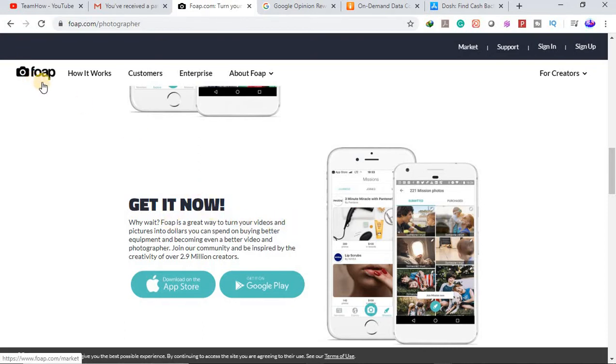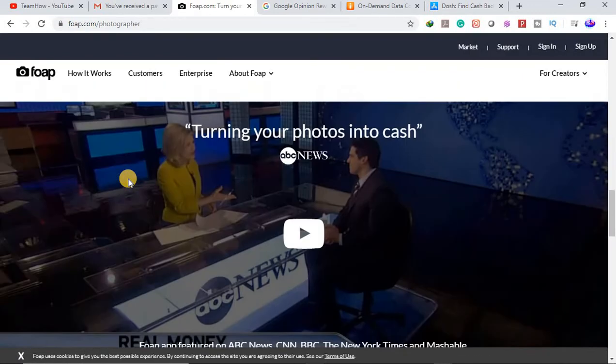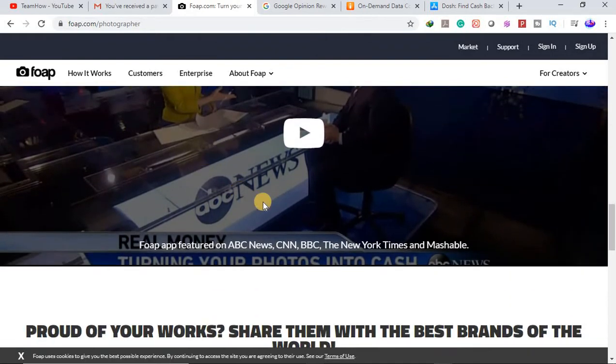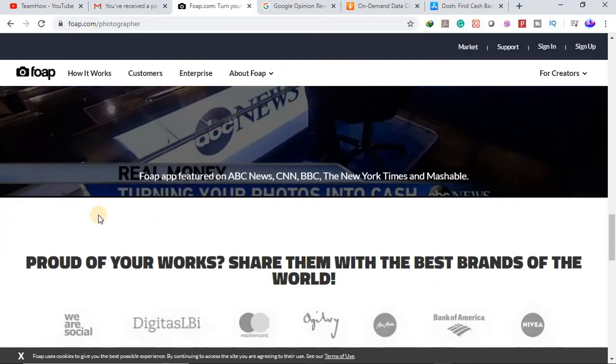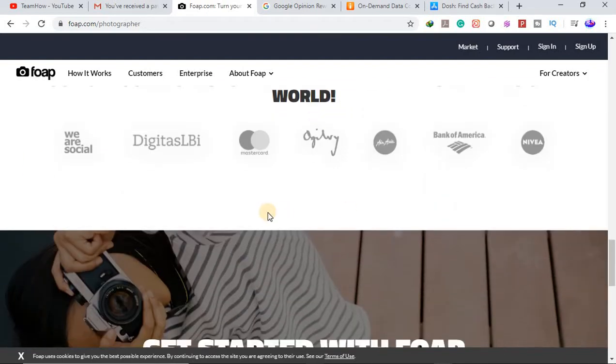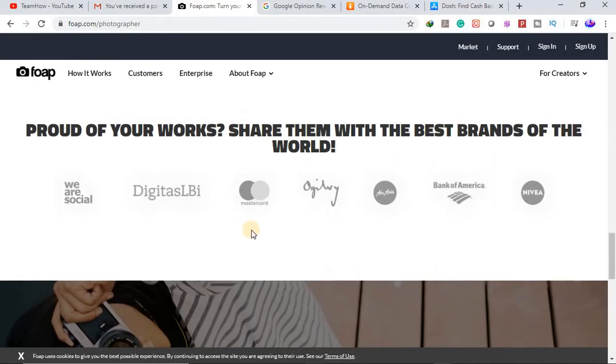Again, it's called Foap, F-O-A-P guys. It's a very simple app to use, and Google has partnered with it. A lot of top companies have partnered with it guys. It has been on ABC News, as you can see right here. Digital LBI has partnered with it. MasterCard has partnered with it. Bank of America has partnered with it. Nivea has partnered with it guys. So all of these top companies are partnering with it because they realize it's a great opportunity and a lot of persons are making money from it guys, so they're backing it 100%.